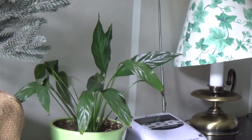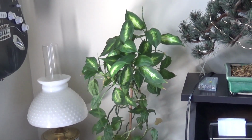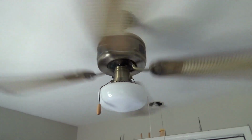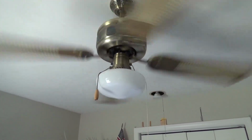Got airflow over here. Where are we at? Got airflow behind me. You know, it's working. It's working good. It's moving a lot of air. And it's quiet. Very, very quiet. It's not shaking. It's not wobbling. It's not vibrating. It's running good.